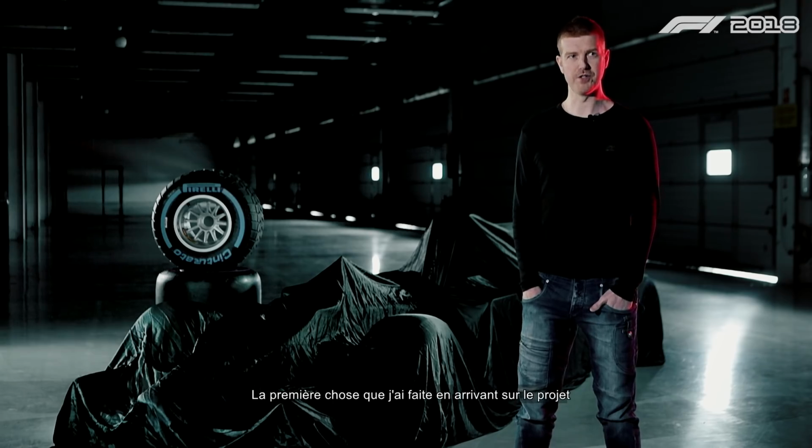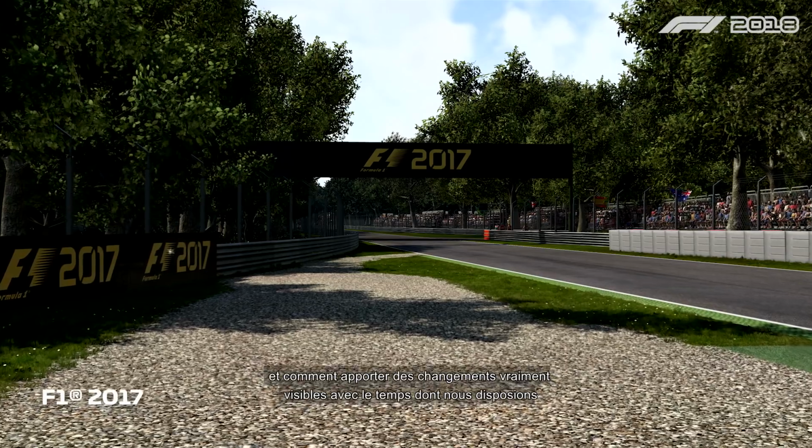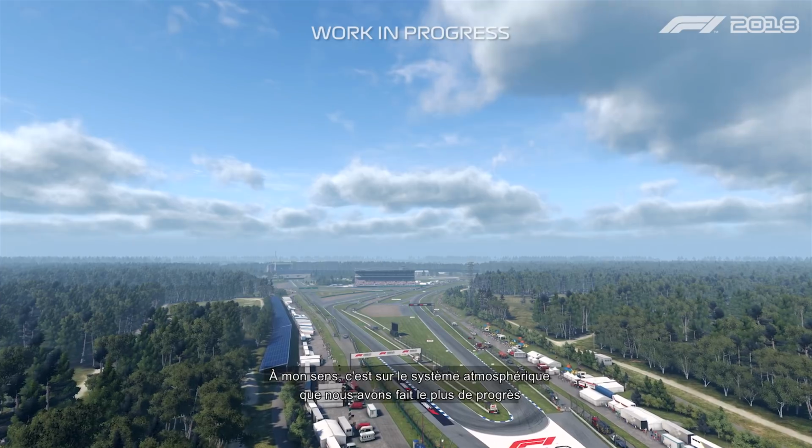The first thing I looked at when I joined the project was where F1 2017 was visually and where we could make the biggest visual wins in the time frame that we have. The biggest win for me this year has definitely been the atmospheric system.